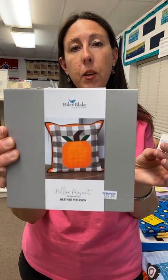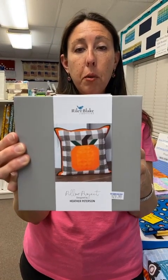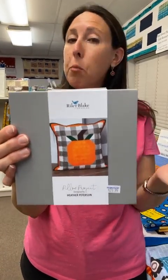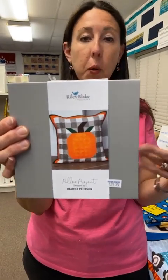And this is $29.99. All of these kits include everything that you need for the pillow top, the backing, and the binding. All you have to supply is the pillow form, which you just have to get one, because then you switch them out every month. So this would still be appropriate for this month. This one is not that hard. It's just all piecing, and you could just straight line quilt it. It'd be very quick and easy.